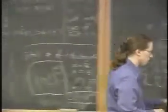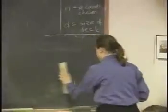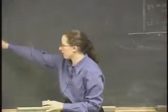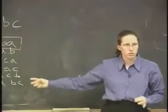I'm a little confused though. The first one, the CBA, that is clearly reverse lexicographic order. But the CAB, how? So what I've done is I've written down the 6 permutations in reverse dictionary order.